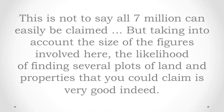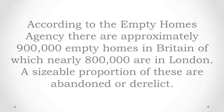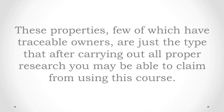This is not to say all 7 million can easily be claimed. But, taking into account the size of the figures involved here, the likelihood of finding several plots of land and properties that you could claim is very good indeed. According to the Empty Homes Agency, there are approximately 900,000 empty homes in Britain, of which nearly 800,000 are in London. A sizable proportion of these are abandoned or derelict. These properties, few of which have traceable owners, are just the type that after carrying out all the proper research, you may be able to claim using this course.